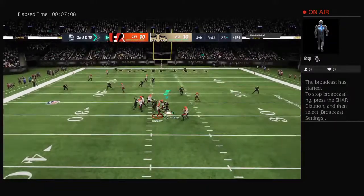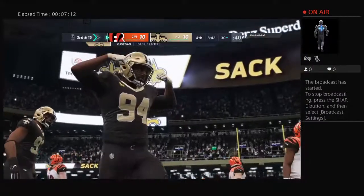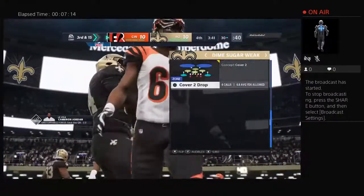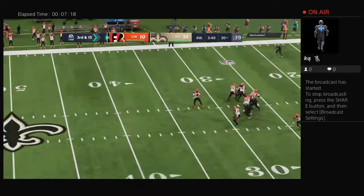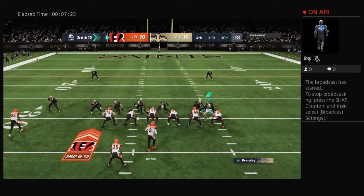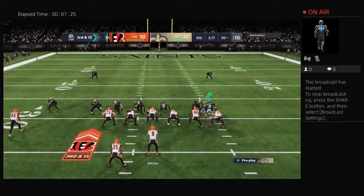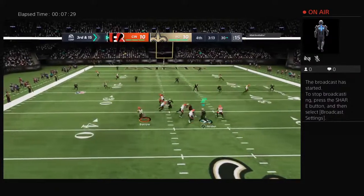Out of the gun, it's Burrow. And he's going to go down. The second back right around the 30. Sack coming from defensive end Cameron Jordan. Great job defensively. I think he was trying to go through his progressions, find someone to get rid of the football. Before he knew it, he was on his back. So that just brings us right back to what you said in the beginning. A great job defensively. Nowhere to go with the football. That led to the sack.